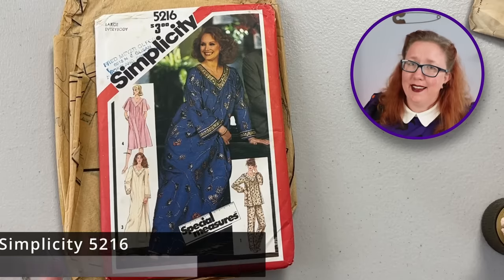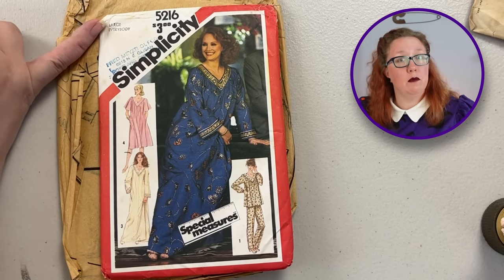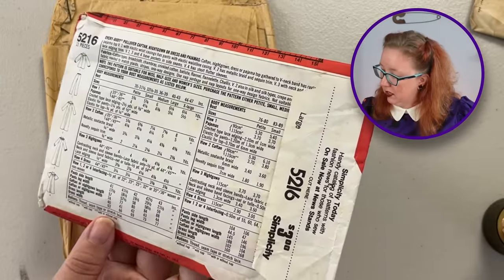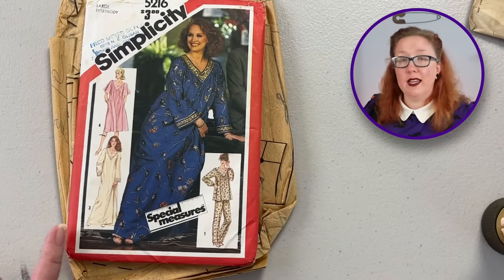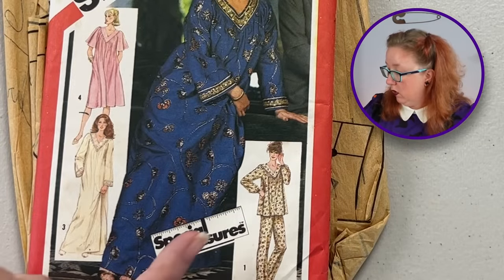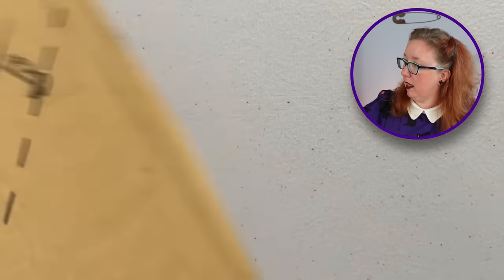Oh, how'd you sneak into here, you wily little caftan, you? Simplicity 5216. Literally says large everybody. I mean, yes, but what does that mean? Is it just a large? Because if it's just the large, then it's a bust 40 through a 43. But why everybody? Why do we need to go that far? Anyway, it's sort of a caftan, or a pajama situation. And it is a bust 40 to 43. I will get all these pieces back inside the envelope because they have run free.